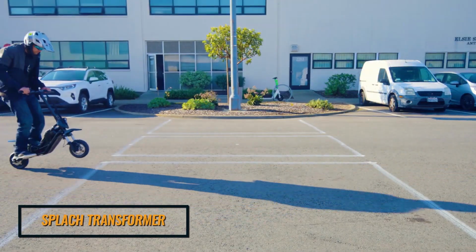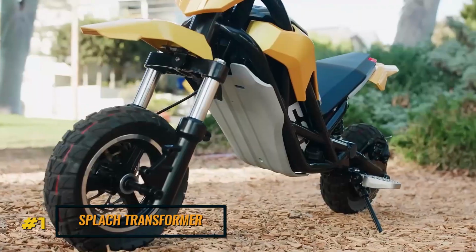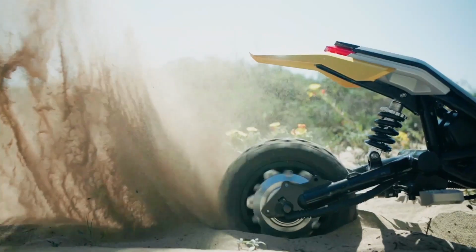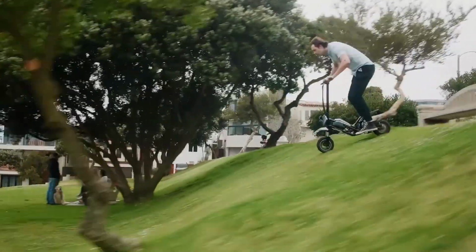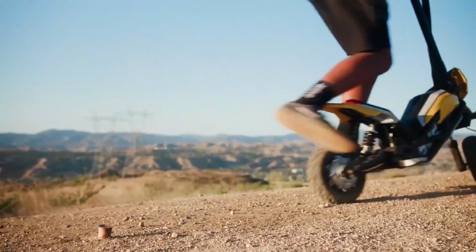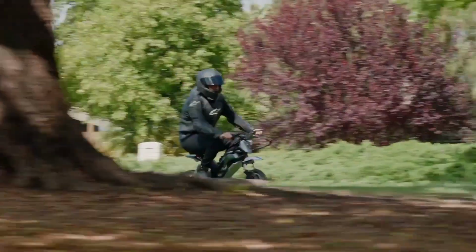Number 1. Splash Transformer. Finally, at number 1, there is the Splash Transformer. This is a motorbike-like electric scooter that is built to take on any terrain with ease, reaching a maximum speed of 38 kilometers an hour.